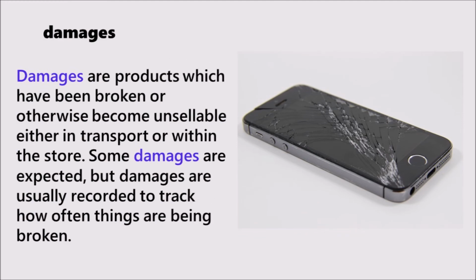Damages. Damages are products which have been broken or otherwise become unsellable either in transport or within the store. Some damages are expected, but damages are usually recorded to track how often things are being broken.